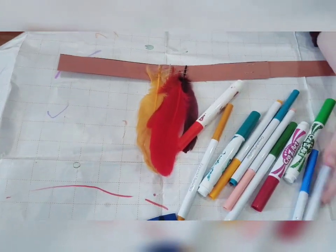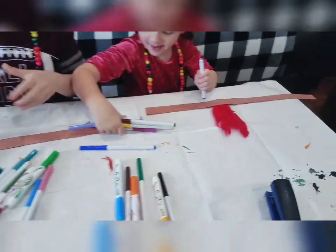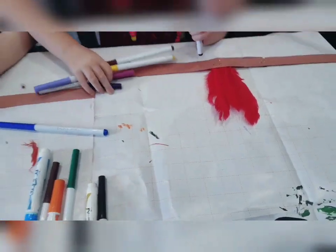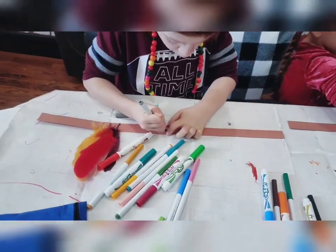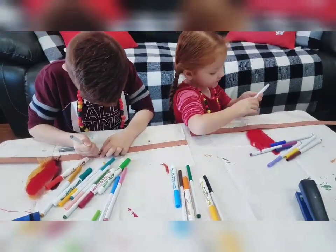These long strips, we stapled two pieces together so they'd be long enough to cover the kids' heads. And then I put feathers on them. I let them pick out what feather colors they wanted. Kinsey only wanted red. Now they're just gonna color their headbands and decorate them. And then we'll have Indian headbands to go with their necklaces.